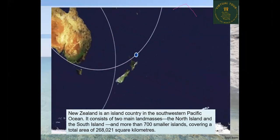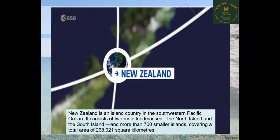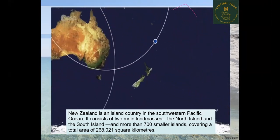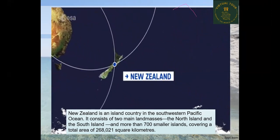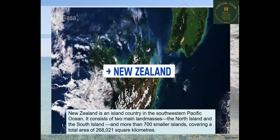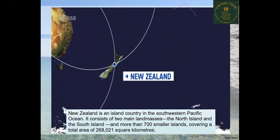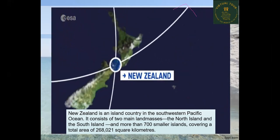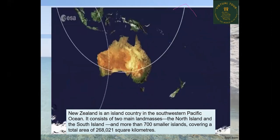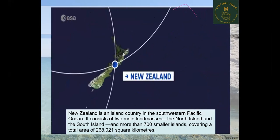So New Zealand is an island country which lies in the southwestern Pacific Ocean. It consists of two main land masses, the North Island and the South Island, as you can see in this zoomed picture. This place has over 700 smaller islands, and the country covers about 268,021 square kilometers of area. Next.